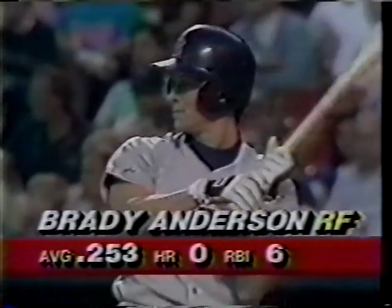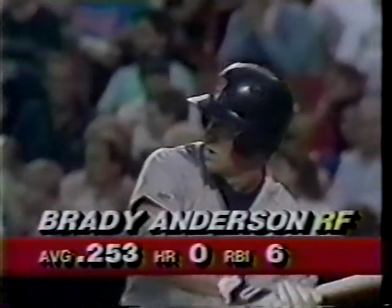Beautiful night for baseball here at Royal Stadium in Kansas City. No score through 2. The Royals about hit the Red Sox 2-1, and Brady Anderson leads off the third against Mark Gubiza. Brady's at 253 with 6 runs batted in. And he takes ball 1 low. Brady has started 13 games in a row now. He's hitting .311 over the previous 12. And he's level with Gubiza, 1 ball and 1 strike.